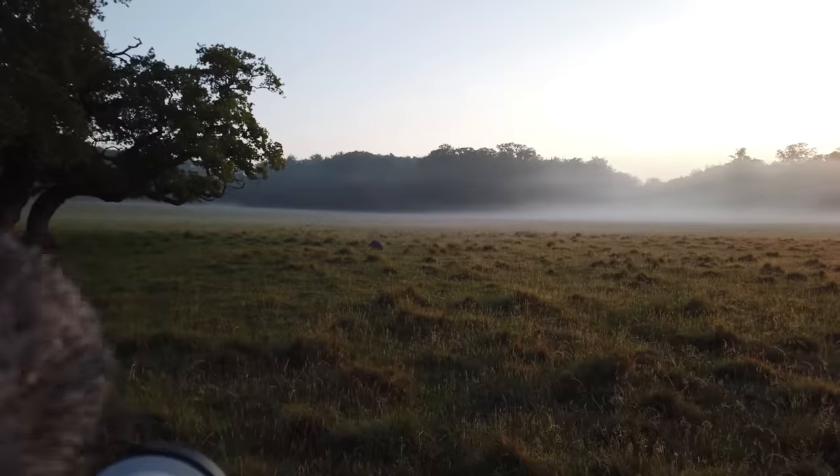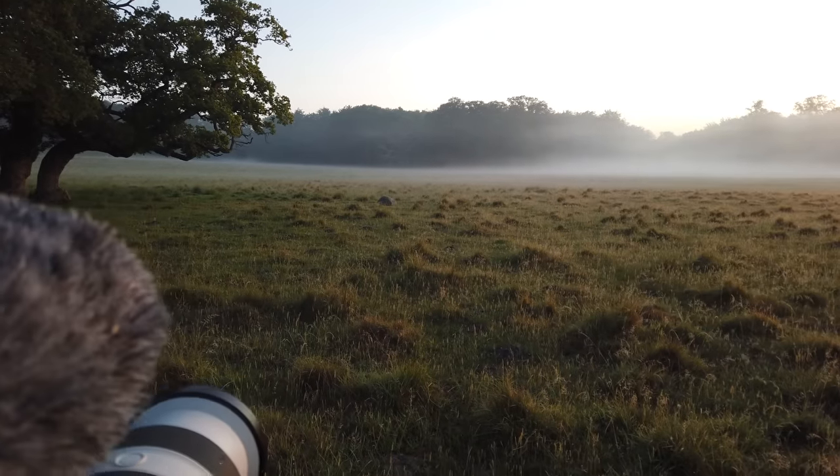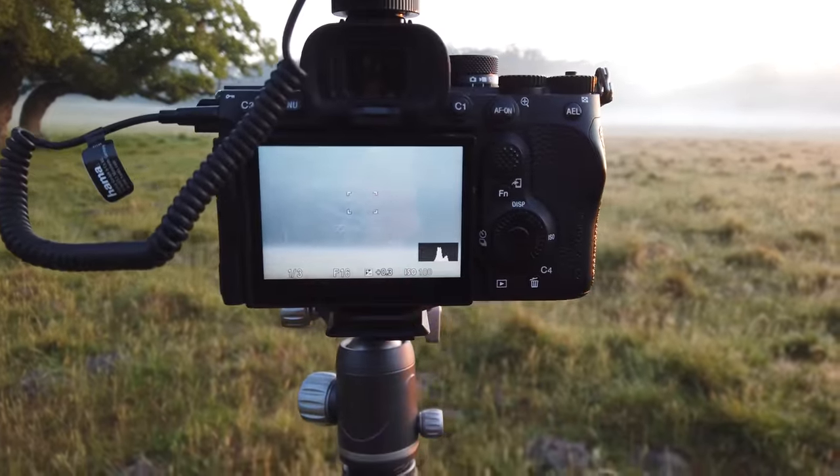Yeah, honestly, if it continues like this, I'll get the majority of my favorite photos this morning. So I'm literally just standing and shooting everywhere. Right now, I'm photographing this beautiful old dead oak tree, and simply just having a little bit of mist here in the foreground.